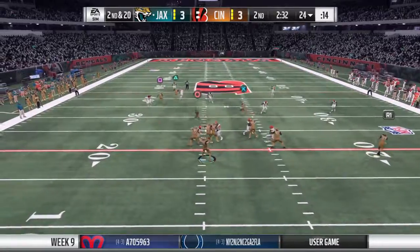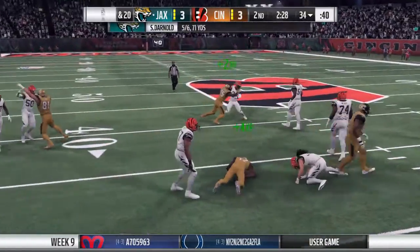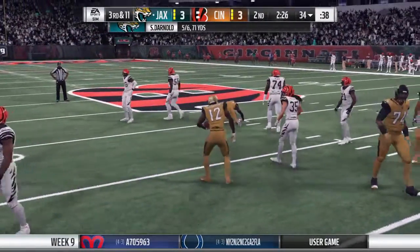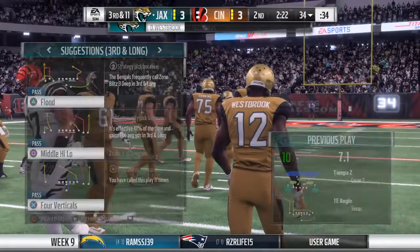Now back to throw. A throw left side, complete to his receiver, Westbrook. And he'll get it up near the 35, right at the 34 here. They'll wind up getting 10 back as that sets him up for 3rd down.